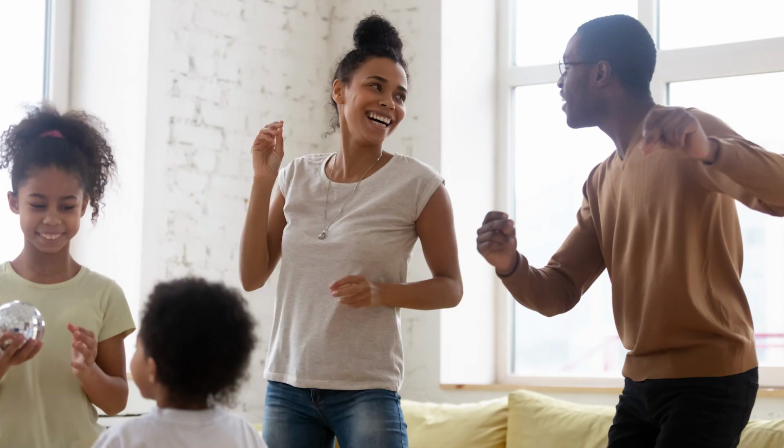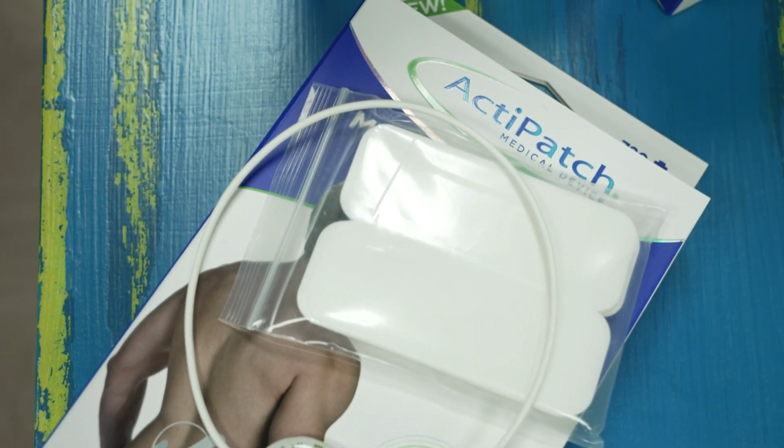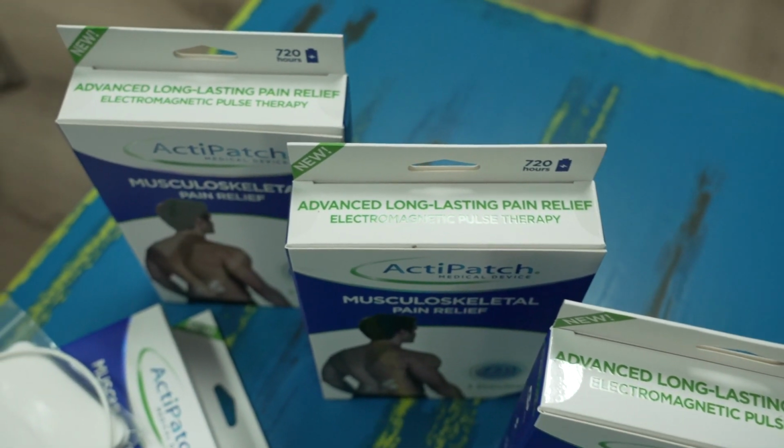What can one feel when using the ActiPatch, and how soon can we experience that pain relief? What will you feel? We'd like to say only better. ActiPatch is sensation-free, and depending on the severity of the injury, pain levels can begin to subside after 2 to 3 hours and will continue to decrease with continuous wear, or for a minimum of 12 hours a day. We do, however, advise that the device can take up to 3 or 4 days to actually take effect, and this is really just dependent on the severity of the injury.